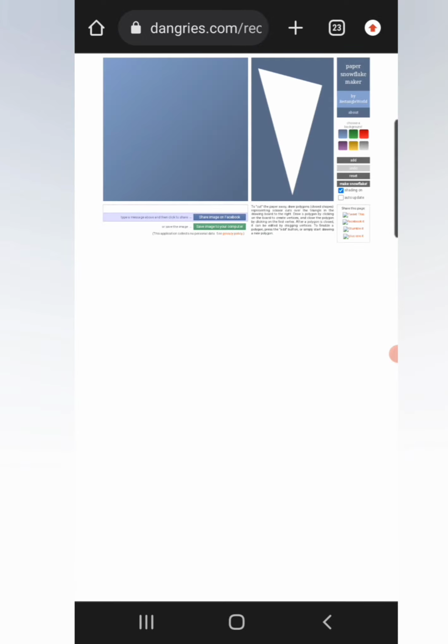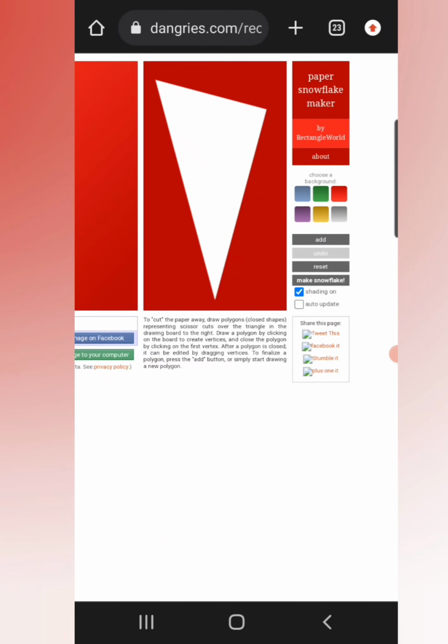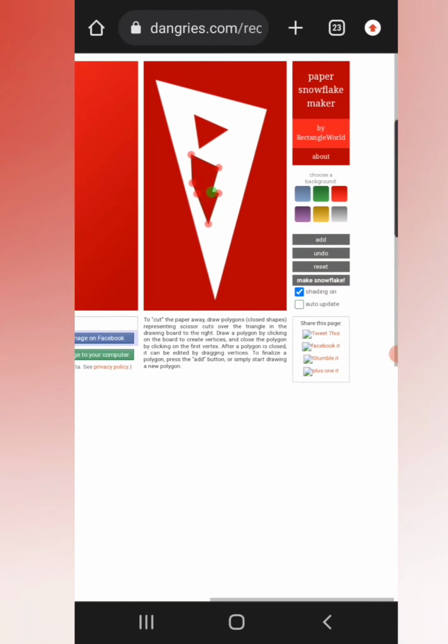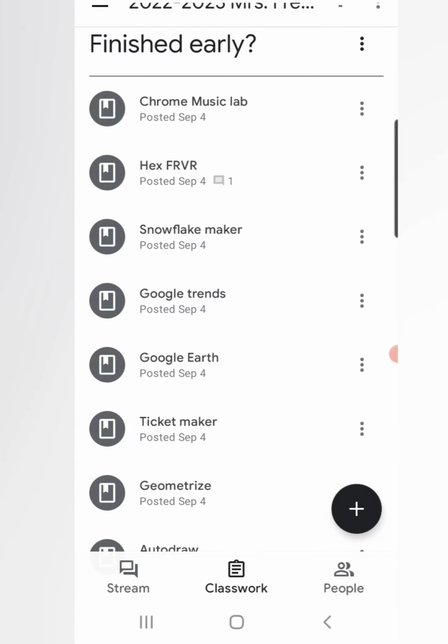The next one is a Snowflake Maker. With this one, they give you a pre-made shape, and you can change that as well. You can change the color, and then you just start making dots, making points with geometry, and as the points connect, you'll start seeing different shapes come to life. So have a little fun with it, play around with it, and see what else you can do with it.